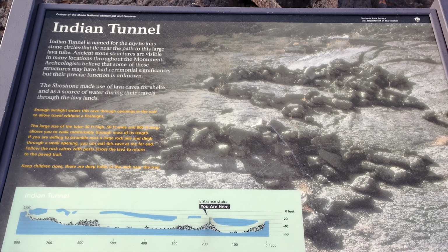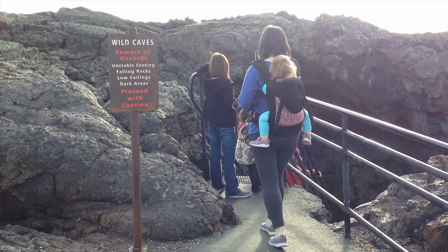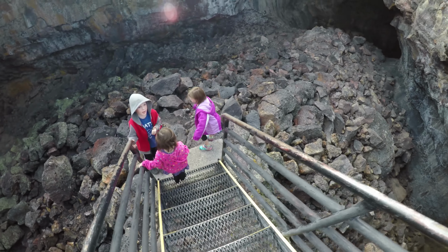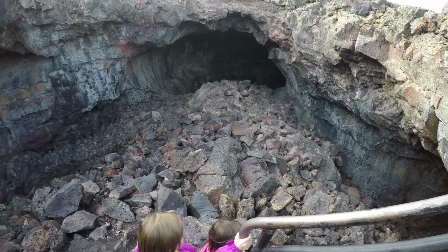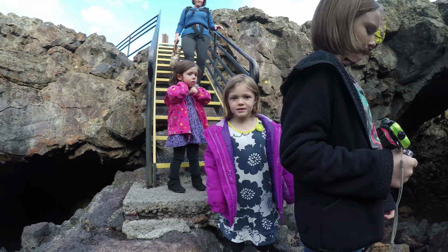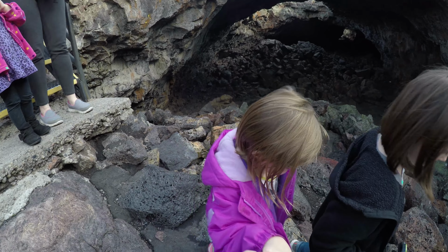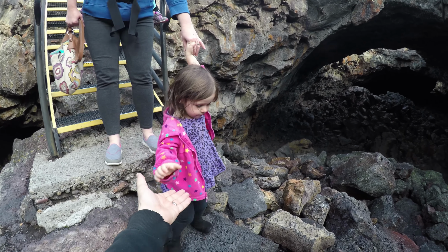Okay, so we're going in the Indian Tunnel Cave. Let's be very, very careful because Alyssa, wait, wait for Dad. Hey, come down carefully, guys. Come here. Step carefully. There's lots of sharp, sharp rocks. Come here, Alyssa.